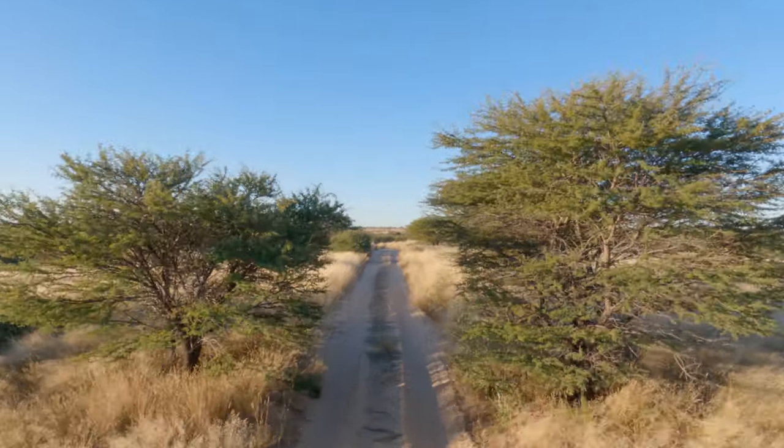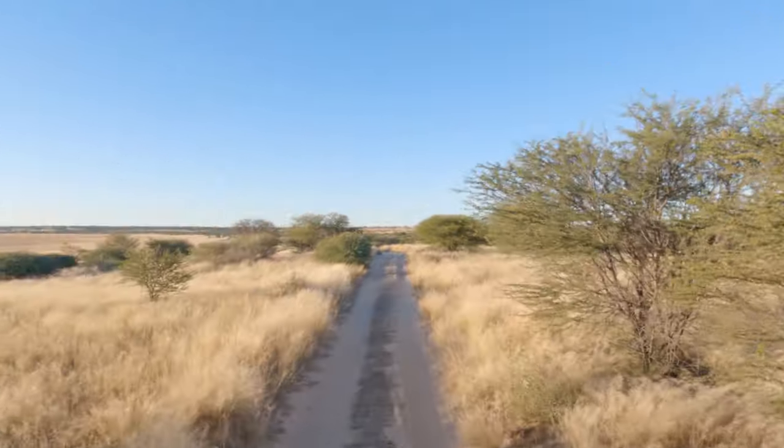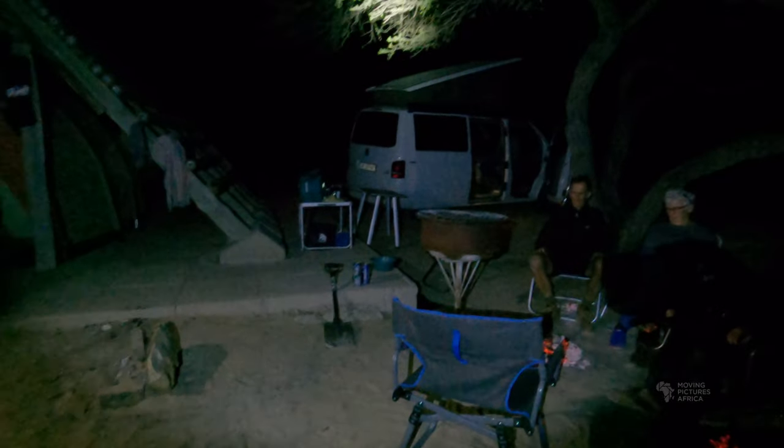After a few nights at Leshalawaho, we moved down to Mabuasehube Pan Campsite 3, where we met up with my parents in their Volkswagen camper, who had entered the park from the Botswana side.